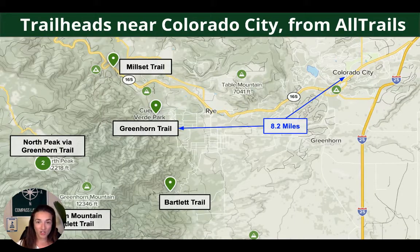There are some trailheads near Colorado City, so you don't need to go as far as the state and federal parks. So Greenhorn Trail is the closest one. It's only 8.2 miles out of Colorado City. There's also a couple other located on this map. And if you want details on these trails, you can go to alltrails.com and they'll have everything there for you.